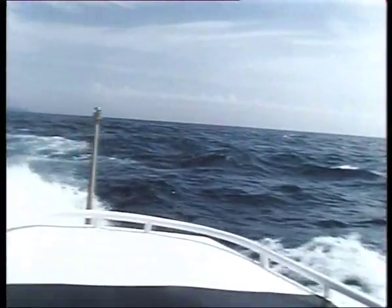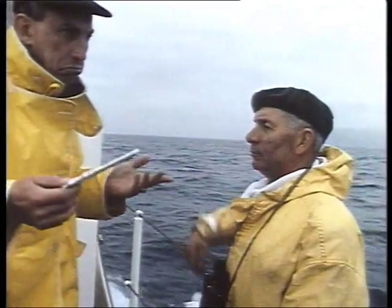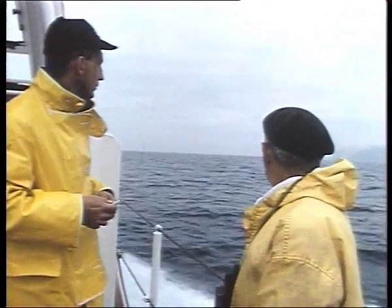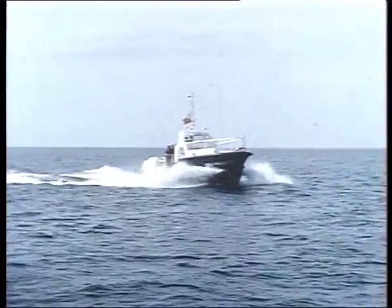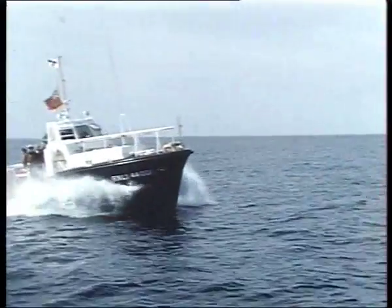If the institution decides to build more of these boats, they will of course be built here in this country. Our American Coast Guard friends have given us every facility to do this. And she should prove a useful addition to the lifeboat fleet.